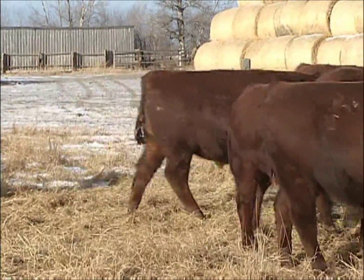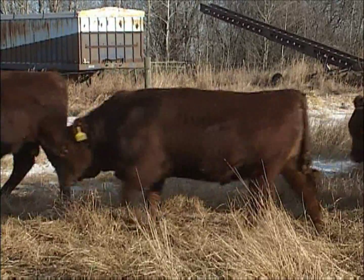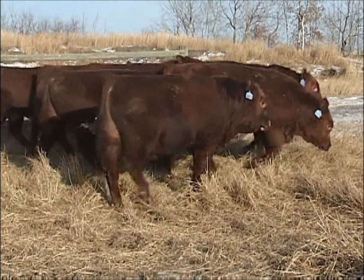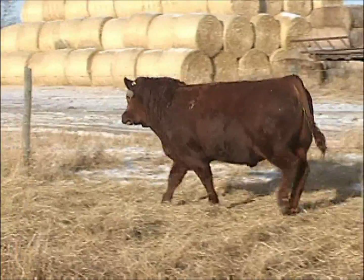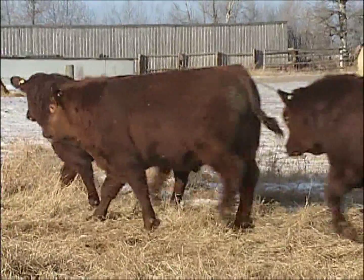calving program. And yet when you turn them out next spring, they're going to be big, strong 20-month-old bulls with lots of testicle, and certainly bigger and stronger and more powerful than the yearling red bulls you'll see sold all over the country. So our red cattle have been probably one of our most successful parts of our program, sell to repeat customers year after year, and you can see why.